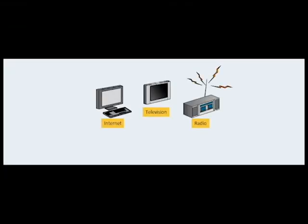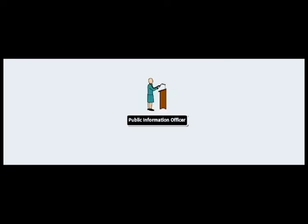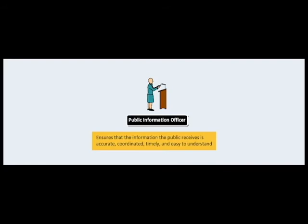During emergencies, the public may receive information from a variety of sources. Part of the PIO's job is to ensure that the information that the public receives is accurate, coordinated, timely, and easy to understand. One way to ensure the coordination of public information from multiple jurisdictions is by establishing a Joint Information Center, which is the responsibility of the incident commander.